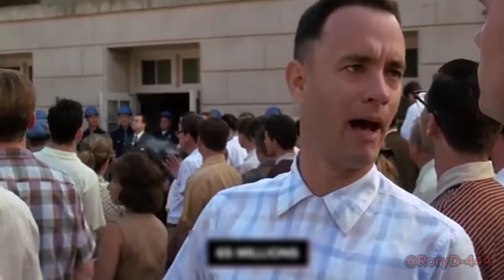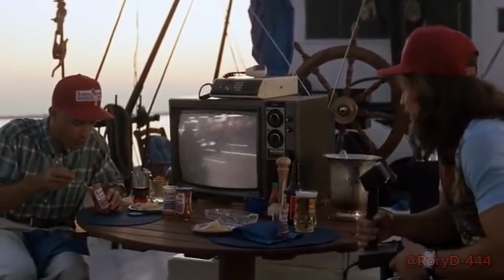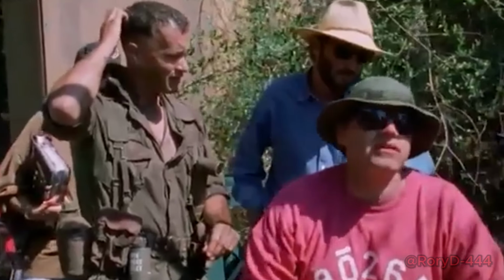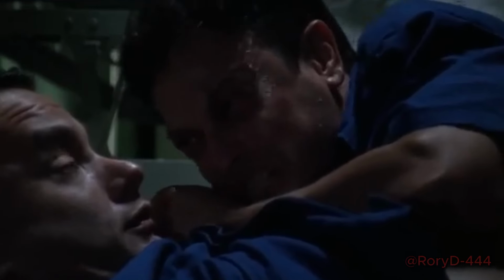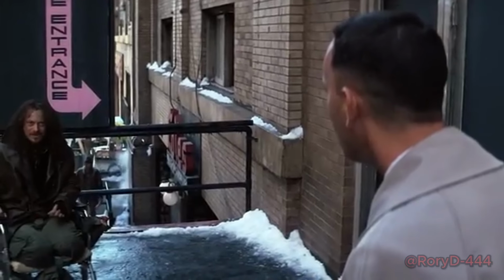At the time, the film was a gamble. Although the production team and Hanks believed it had the potential to be successful, no one could have predicted just how monumental it would become. Forrest Gump went on to gross over $678 million worldwide, becoming one of the highest-grossing films of that year.